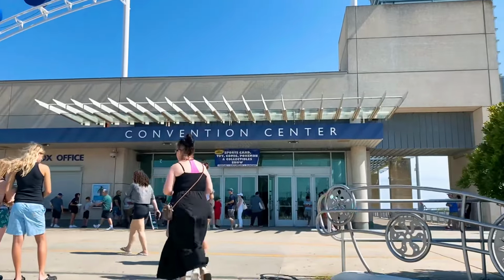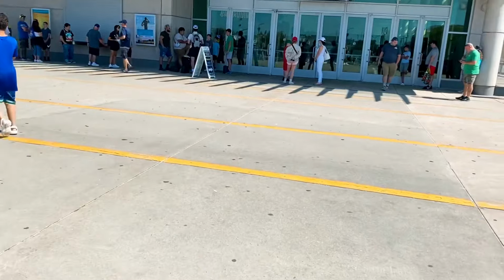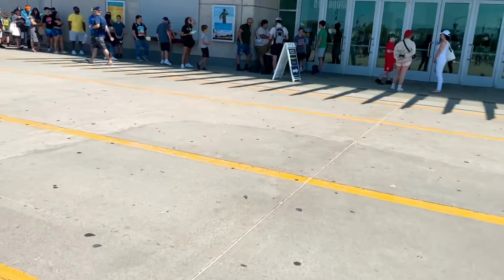We'll be looking for comics, we'll be looking for vintage toys and any other fun collectibles that they might have for sale here at the Wildwood Convention Center.